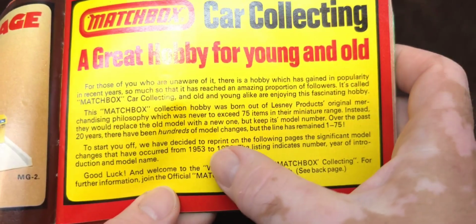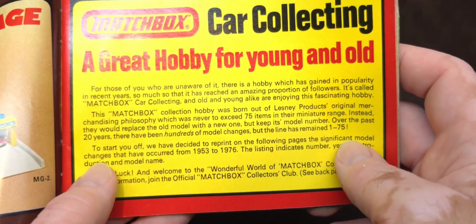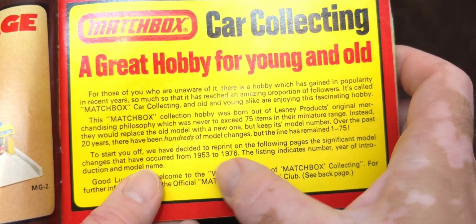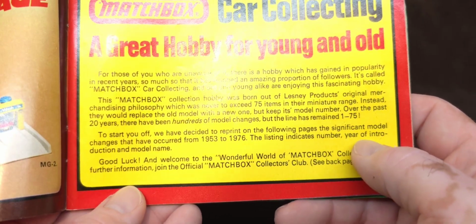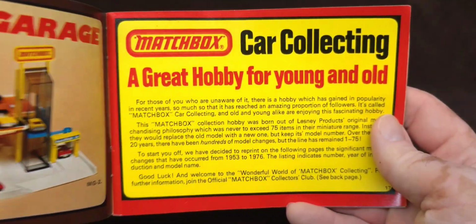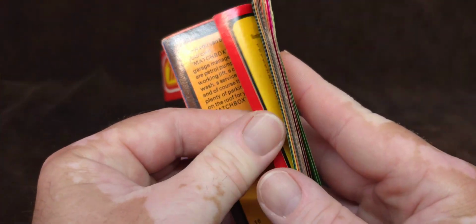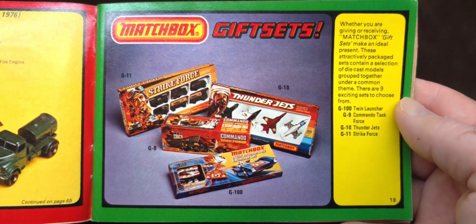We have decided to reprint on the following pages the significant model changes that have occurred from 53 to 76. The listing indicates number, year, intro. Wow. That's amazing. Oh, excuse me. All right, there's a lot of pages here, so I'm just gonna keep going. Something super interesting, I guess, pause it.